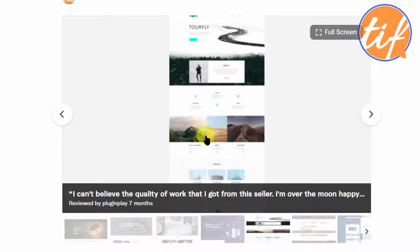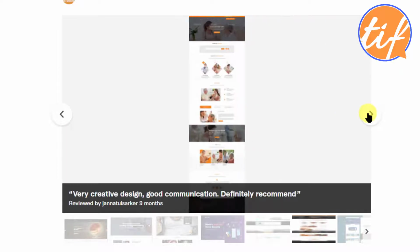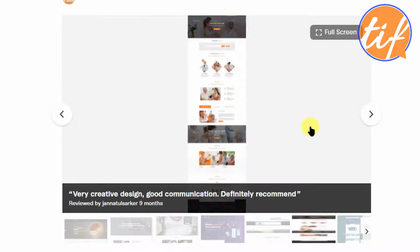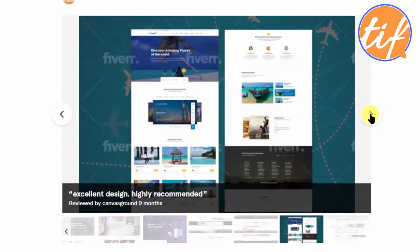This is nice. You can see these are all images, they are not real websites. On these images the buyer would actually build a website or maybe hire somebody else to build that website. This is nice, very creative indeed actually. I'm liking these things.